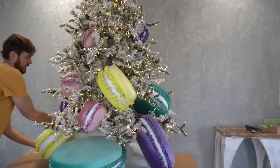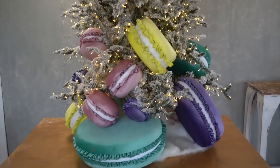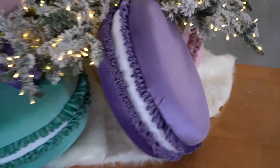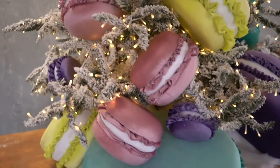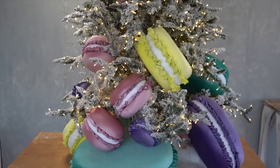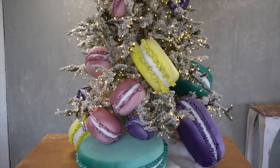One more kind of on this side, and then I'll show you a more close-up look at what we have going on here. Okay, now I'm behind the camera, and you can kind of see how I've layered these into our tree. They're stacked all around on our white faux fur tree skirt. And that is just really fun. That would be great for someone's bakery, even if they didn't do much of anything else but just the macarons. And, you know, they would have a really interesting store display for their window.